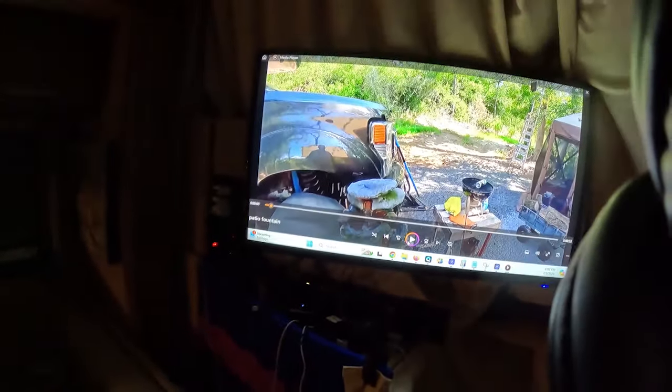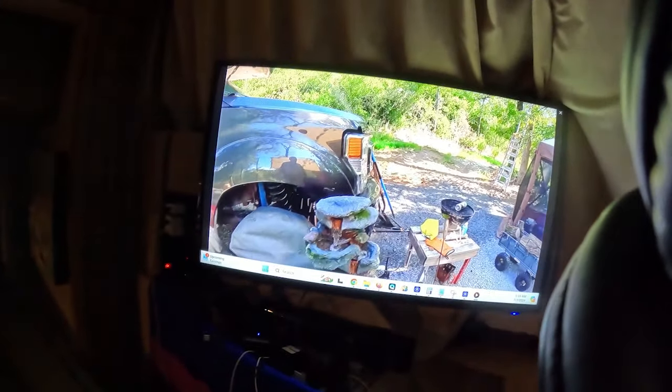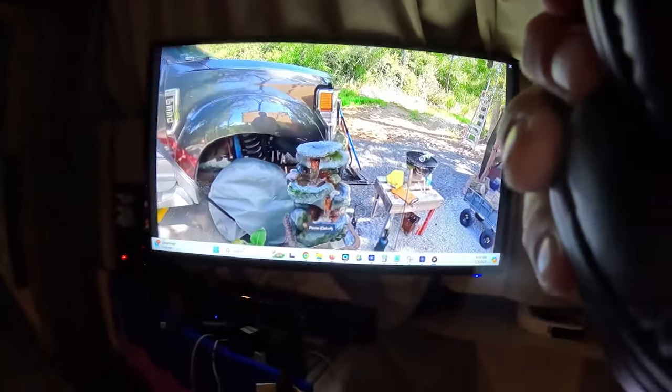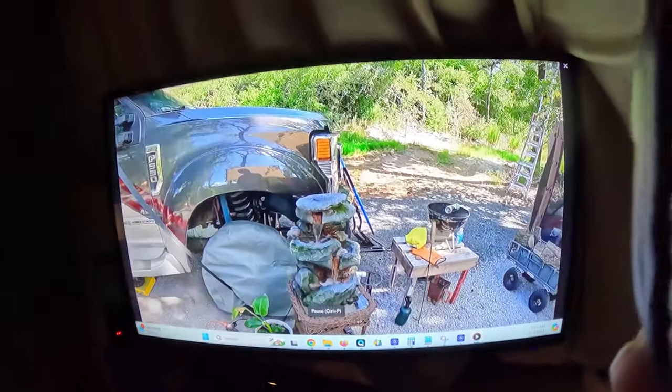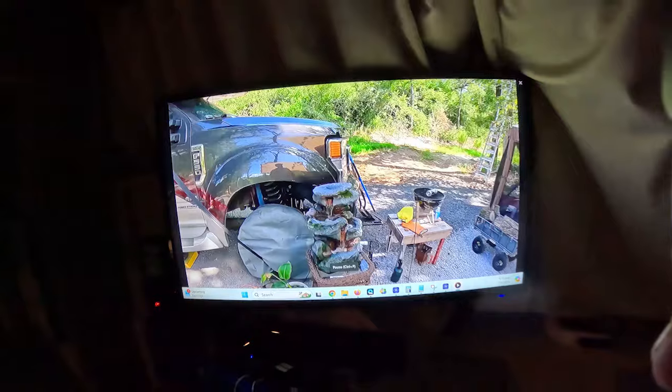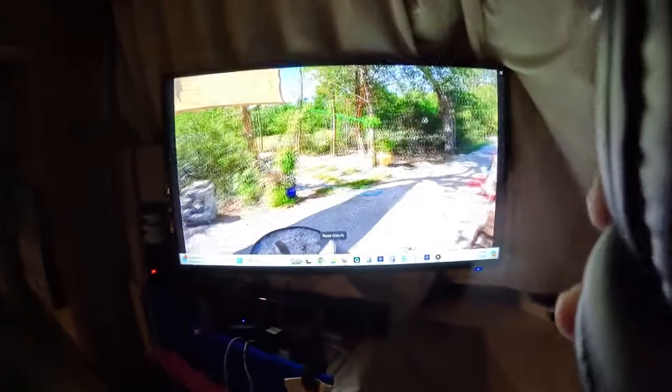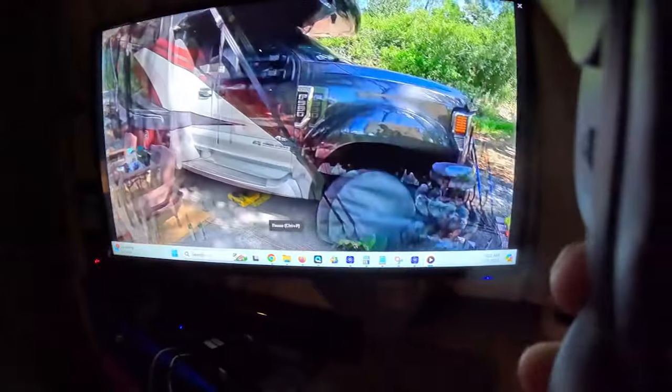This little fountain is just such a nice piece. Great accent to our RV, full-time RV patio. So cute. What a great accent to our patio, our living space.